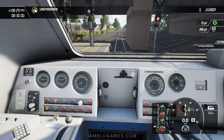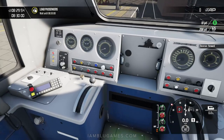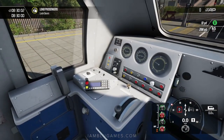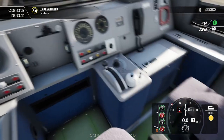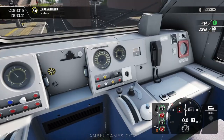All right, while the passengers are boarding, we need to get this thing ready for departure. So let's turn our master key to unlocked or locked or whichever one it is. We'll put our reverser into forward, and we will go ahead and bring our train brake back into initial. Just a little bit of brake just to hold us here. And we're going to turn on our AWS alerting system and silence it just like that. And we're already ready to lock the doors just like that. Man, that was easy.